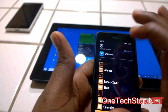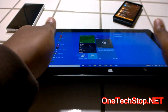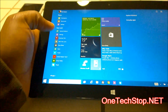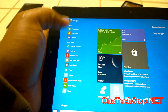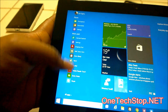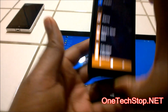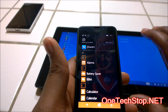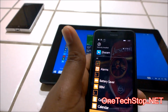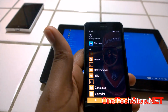But so far what we have is a recently installed. As you can see on Windows 10 on your Surface, you have multiple groups. There is places, apps, there's the most used. There should be an option where you can add your own grouping of apps. Hopefully that comes in the next build of Windows 10 on your phone or on the PC. So they implore you to keep filling out those feedbacks, give your suggestions, and Microsoft is listening.